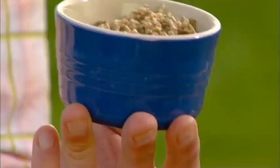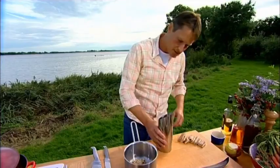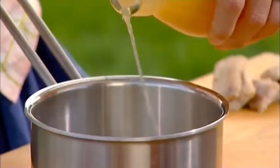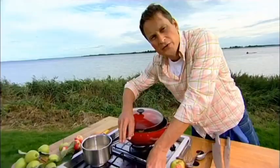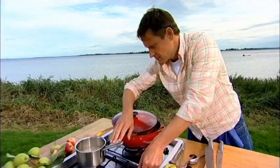This is broken rye kernels, and I will cook them like rice in a combination of water and apple must. So two parts of water, and one part apple must, and a little salt. Now we bring it to the boil and cook it for 14 minutes. And in the meanwhile, we can prepare the vegetables.